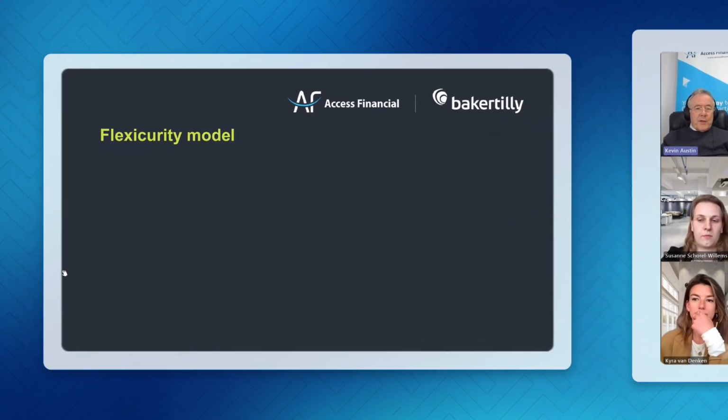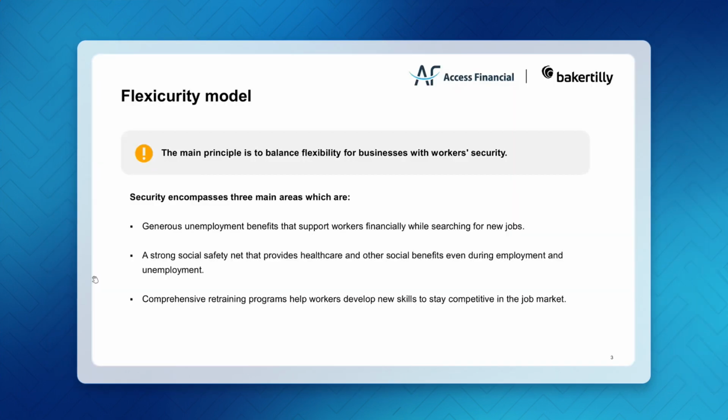So in the Netherlands, what is the Flexicurity Model? The Netherlands is one of the originators of the Flexicurity Model alongside Denmark. So let's examine what the Flexicurity Model is. The main principle is to balance flexibility for businesses with workers' security. Employers have more freedom in hiring and dismissal compared to stricter models. There's a prevalence of temporary contracts and part-time work.